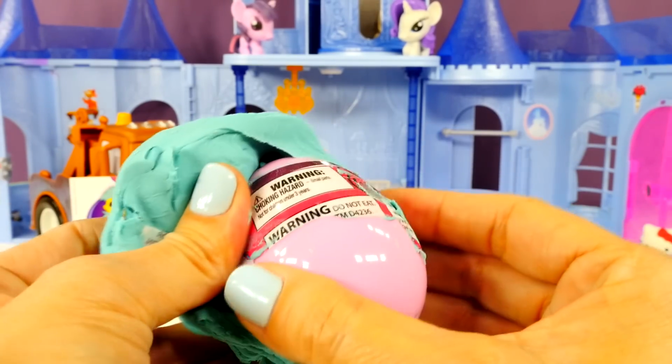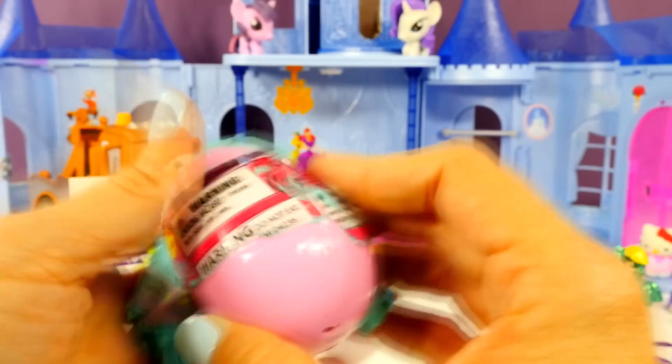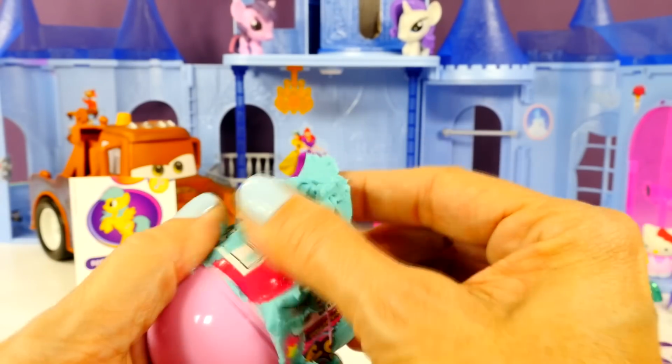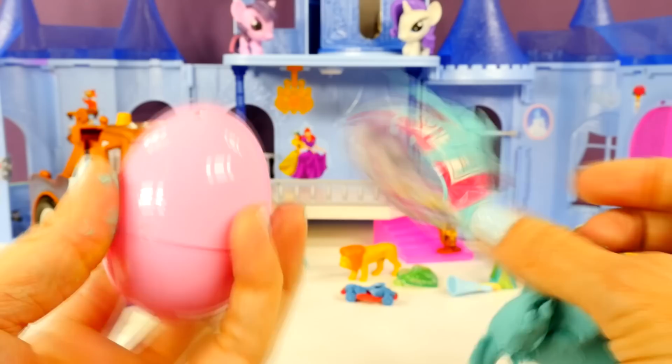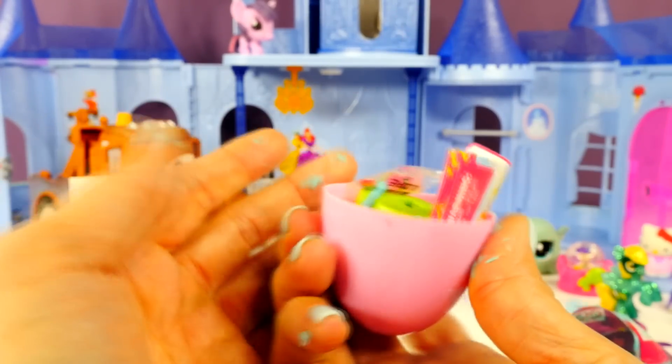All right. This is our last Play-Doh egg. Ooh, nice. And the Play-Doh is just pulling the plastic wrapping right off. And what is it? I don't know what it is. I think it's another glitter globe. I guess we'll find out. Wow.